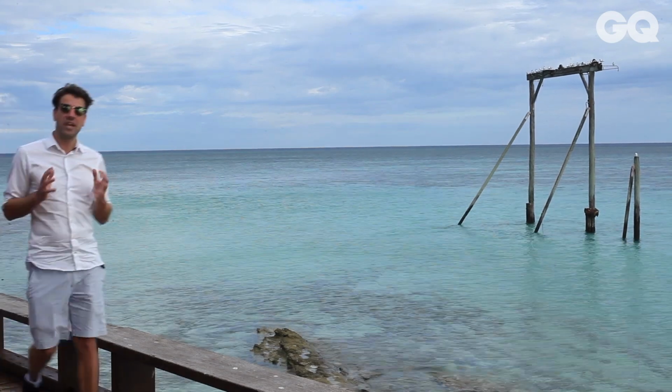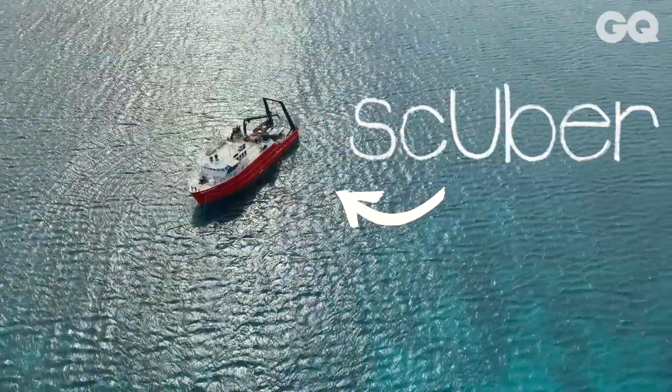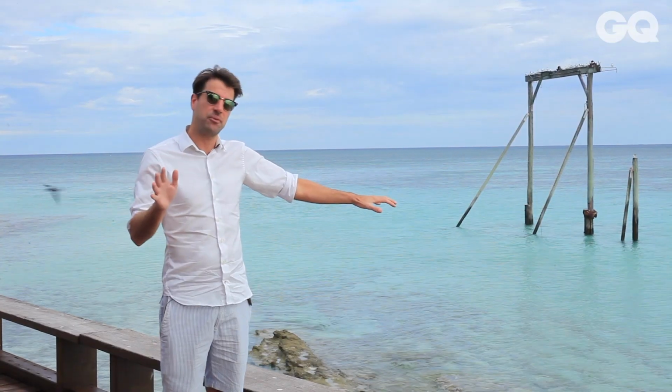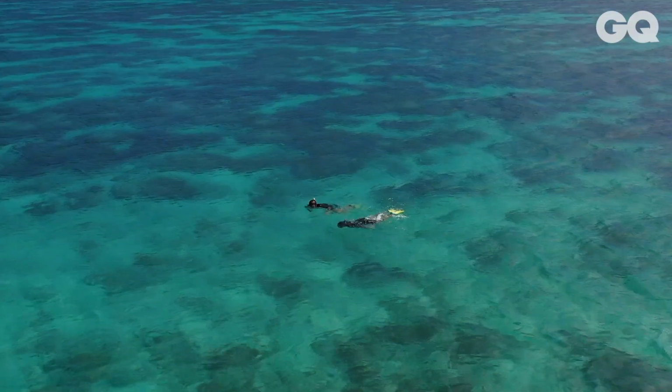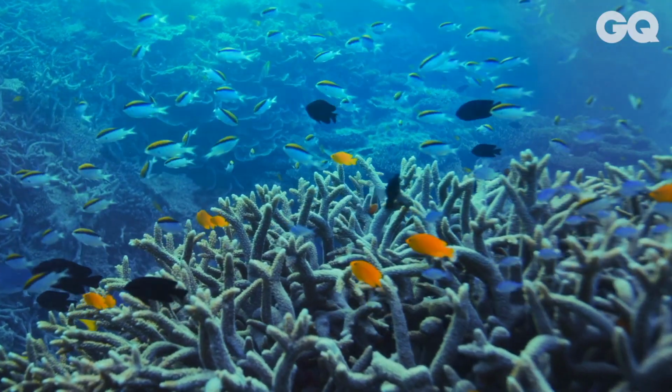So we're here on Heron Island, and later today we head out by boat 500 metres out to sea where the scUber is currently being moored. And we'll dive about 10 metres underwater and see a wealth of marine life. But just before we get on the scUber, we had a snorkel here earlier this morning, and there is an abundance of sea life here.